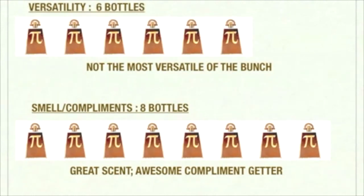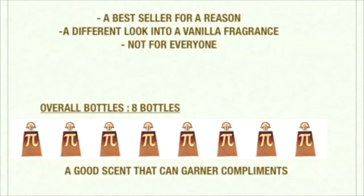Overall smell, this fragrance, I'm going to give it an 8. It really challenged my nose. It was an awesome compliment getter. And it's a very good vanilla-based fragrance, which gave me every different type of vanilla in one fragrance. It is a bestseller for a reason. It's a different look into a vanilla-based frag, and vanilla-based fragrances are not for everyone. Overall bottles, I'm going to give it an 8. It's a good scent that will garner compliments.